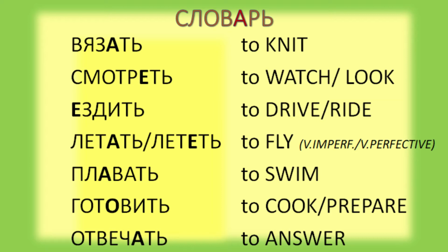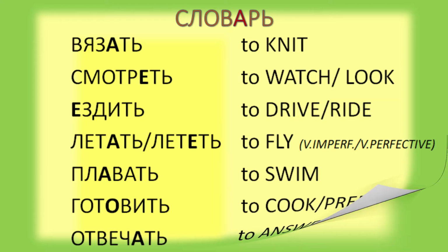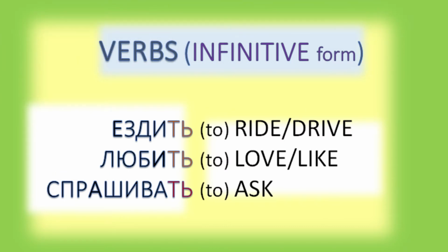ездить, to drive or to ride, летать, лететь, to fly, плавать, to swim, готовить, to cook or to prepare, отвечать, to answer. These are verbs in the infinitive form. ездить, to ride or to drive, любить, to love or to like, спрашивать, to ask.